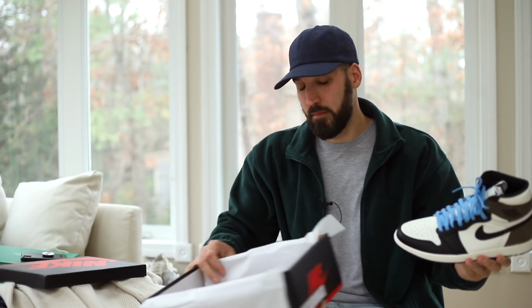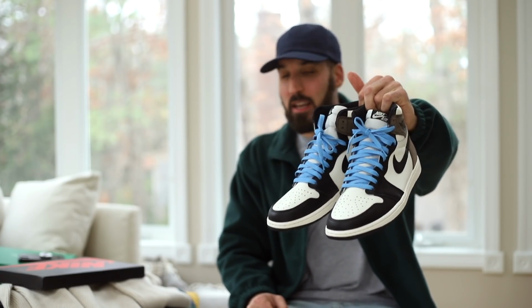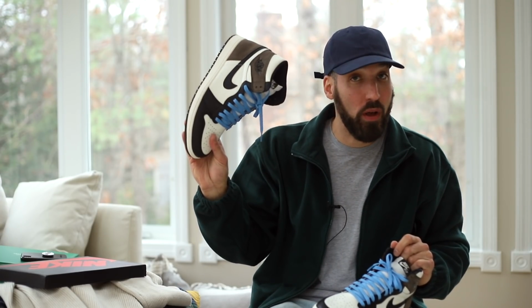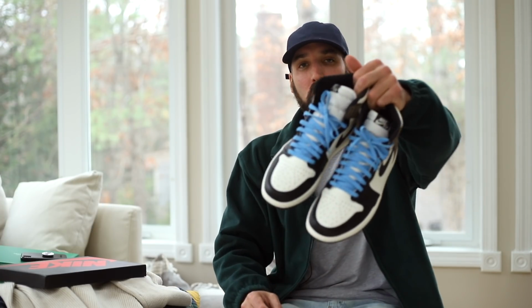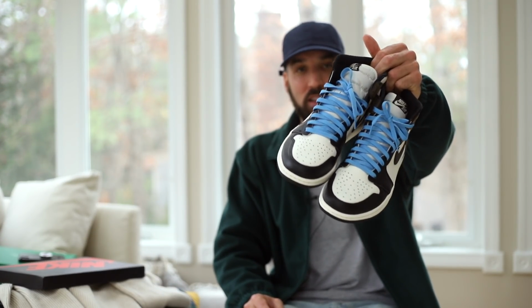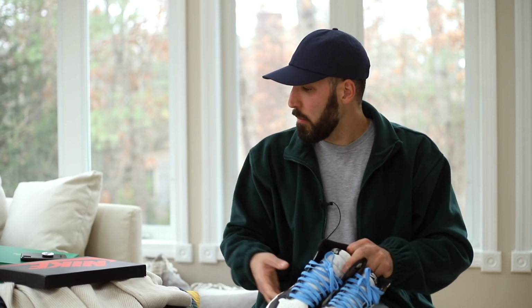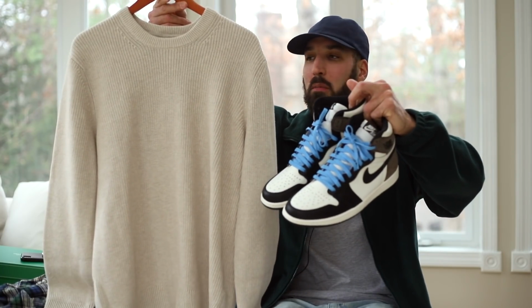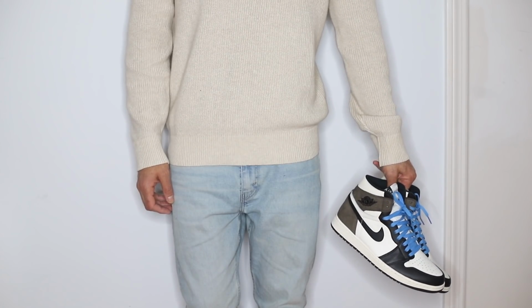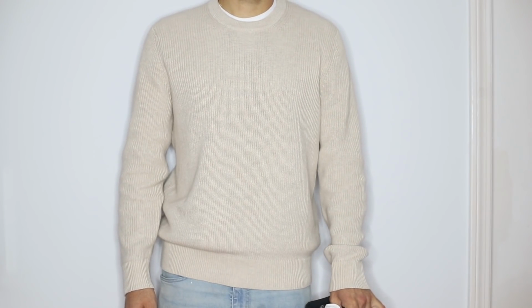Don't be afraid of a little lace swap action. If you want to keep it clean, stick with the blacks or throw some off-white laces in here, which they also come with. Or if you want to be bold, throw in some blue, pink, green laces. This type of lace swap you're not going to see anyone else doing, but it's cool. It's something different. You know, I would rock these Mocha 1s with this sweater all day. Maybe some light wash, definitely some light wash denim. And it's a good look. It's a good menswear look with a little bit of a streetwear twist.